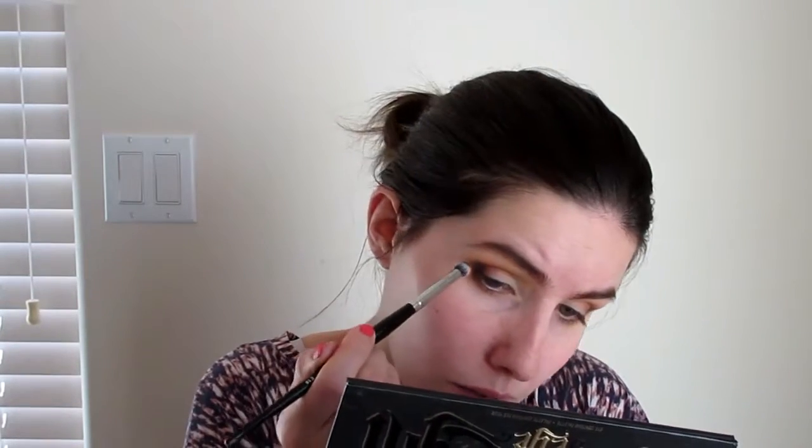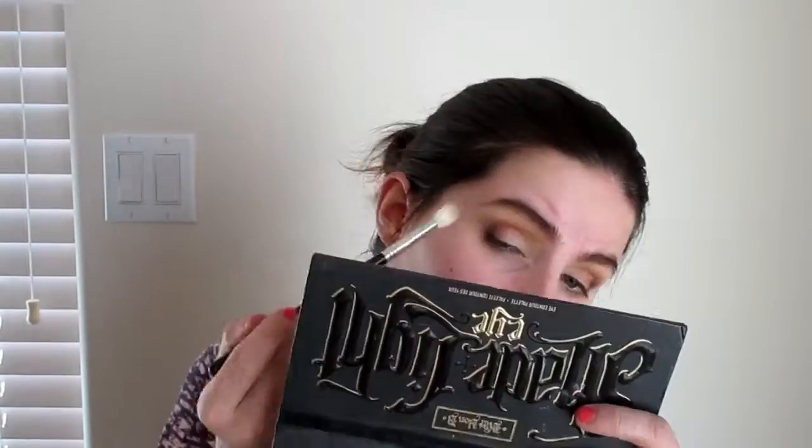So I'm just fluffing it there. And the black color was called Shack. Very interesting names. I'm going to take my E35 brush from Sigma, my favorite go-to blending brush.